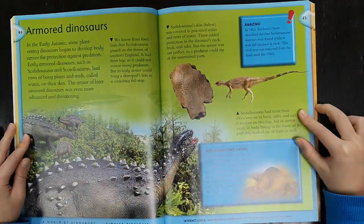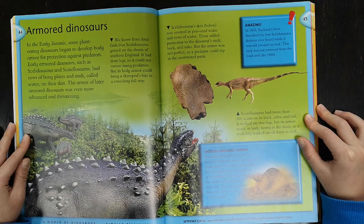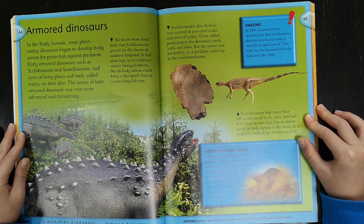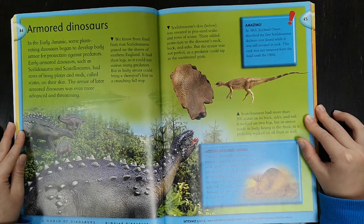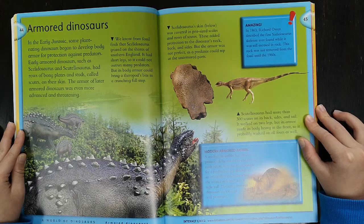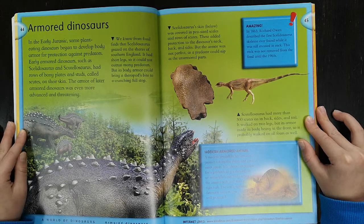Armored dinosaurs. In the early Jurassic, some plant-eating dinosaurs began to develop body armor for protection against predators. Early armored dinosaurs, such as Saladasaurus and Scutellosaurus, had rows of bony plates and studs, called scutes, on their skin. The armor of later armored dinosaurs was even more advanced and more threatening.